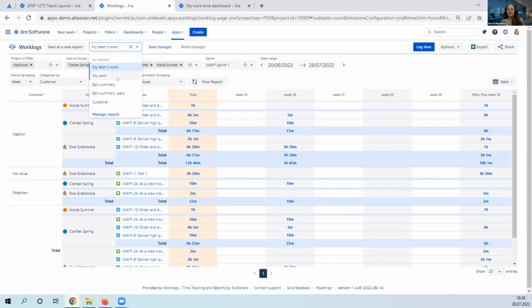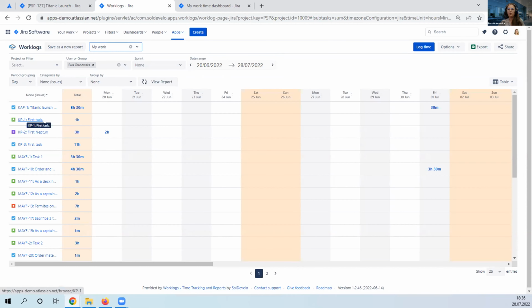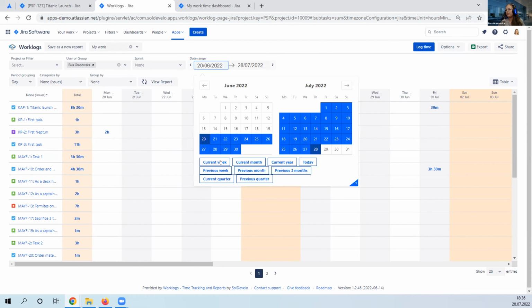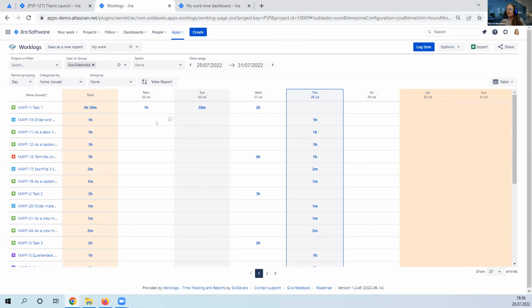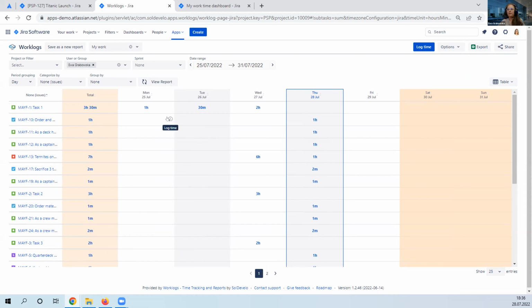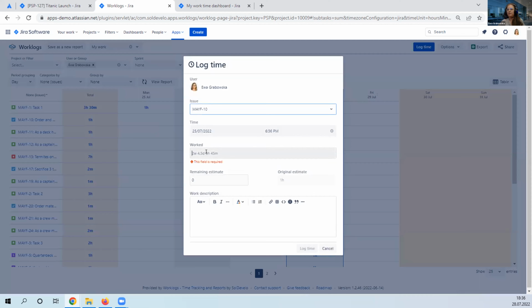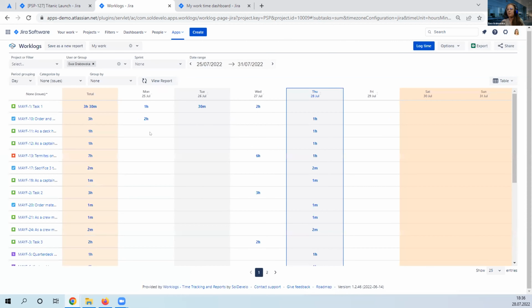And lastly, but not least, I will show you my favorite report, which is exactly just my work. I have all the issues on which I have worked during this specific period of time. Maybe let's focus only on this week. And if I notice that something is wrong here, I can always click on the table and log time where it is missing. So it's easier for me not only to create reports from Jira time logs, but also to keep track of my daily tasks and just fill in the blanks where they happened.